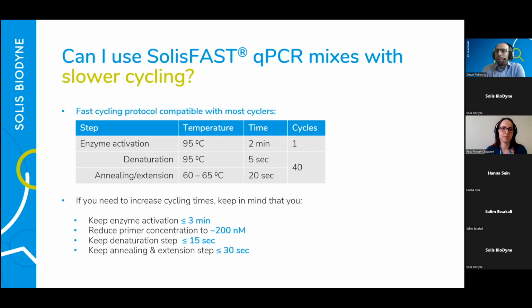Another question we have is what's the difference between FIREPol and hot FIREPol? And this one I think I can take myself. Basically between those two enzymes, it's a hot start mechanism. One is a standard Taq polymerase, the other one is a hot start Taq polymerase.